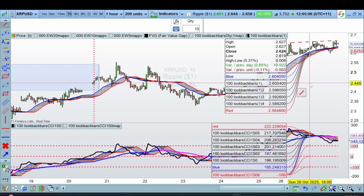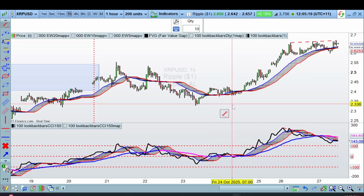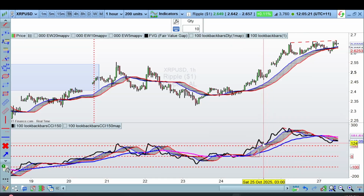So you want to go with the probabilities of trading. It's not necessarily gambling, but it's all about probabilities and making sure you've got most of the indicators in your favor.